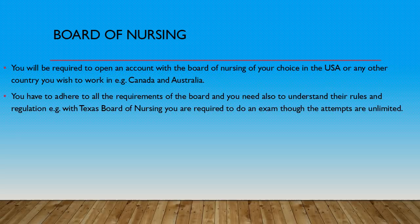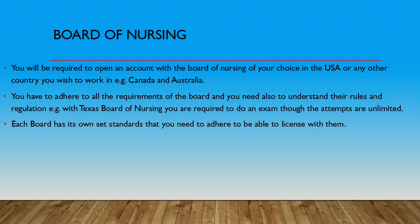You also have to adhere to all the requirements of the board, and you need to understand their rules and regulations. For example, with some Boards of Nursing like the Texas Board of Nursing, you're required to do an exam just to prove that you understand their rules, you understand what you're supposed to do as a nurse in that country, and also to ensure that you understand the malpractice that can make you be taken to a court of law. So they need you to take this exam so that they can be sure that you've understood the rules, the regulations, and everything.